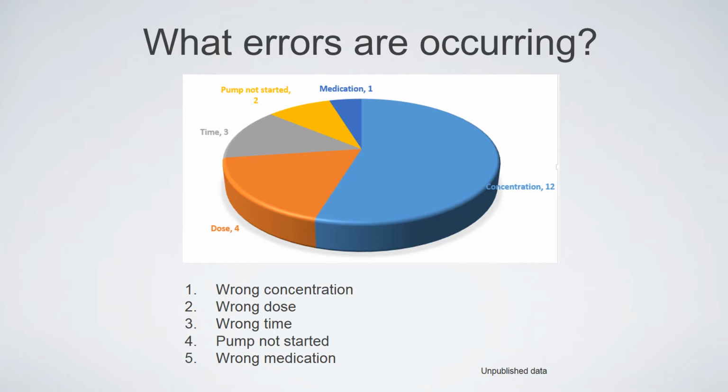And you'll note too that some of the other errors were wrong dose, wrong time, and in 2 cases, the pump wasn't started, which of course means that the patient's not receiving their prescribed therapy. In another case, it was the wrong medication. And also note that in about 3/4 of these errors it is associated with PCA medications, and the others were antibiotics. So now let's delve further into some of these errors, and more importantly, learning from the errors.